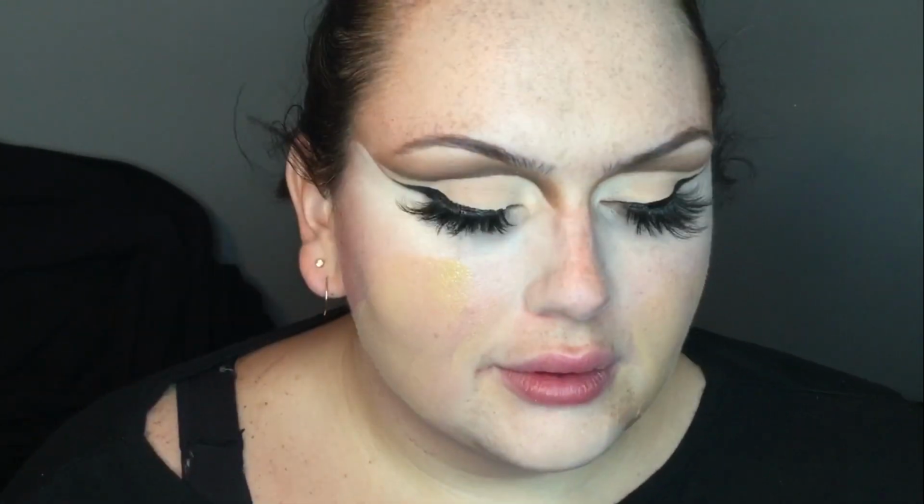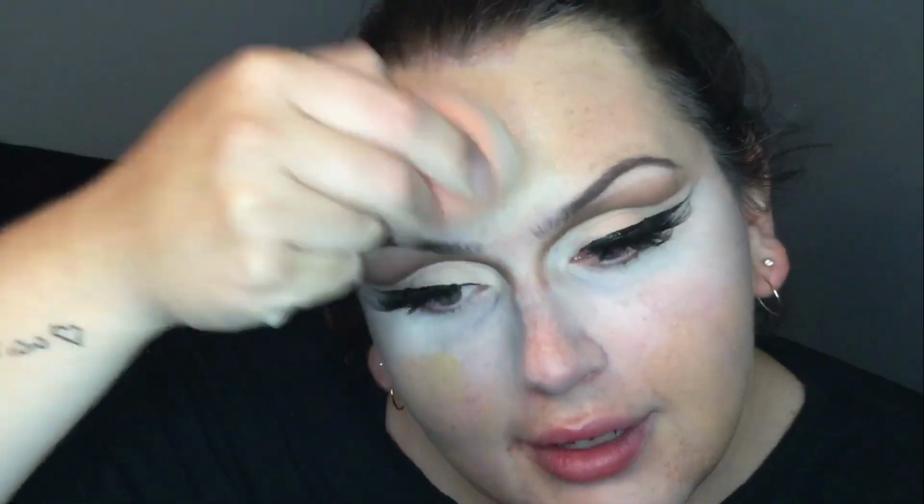And then I'm using the L'Oreal True Match Lumi Foundation. Love this color. Love this foundation. It's been the one I've been loving for the summer. If you can believe it, this is my tan color. So I'm just applying that all over. I want to make sure that I'm keeping that eyeshadow color on the nose bridge to make sure that I have the look that we're going for.